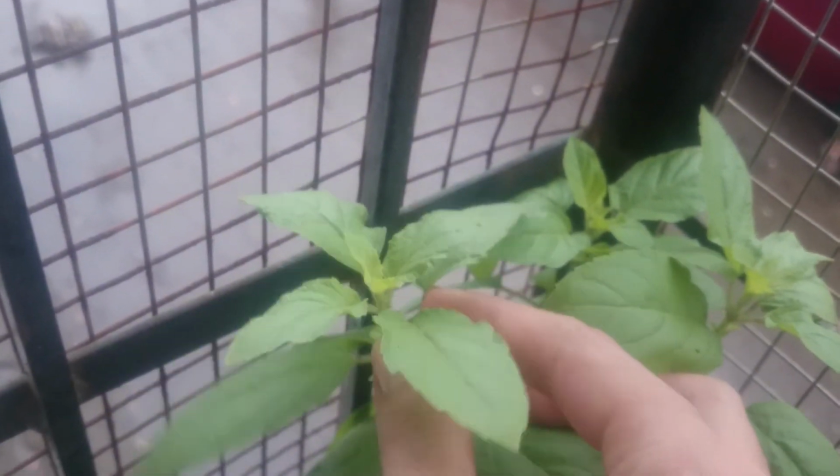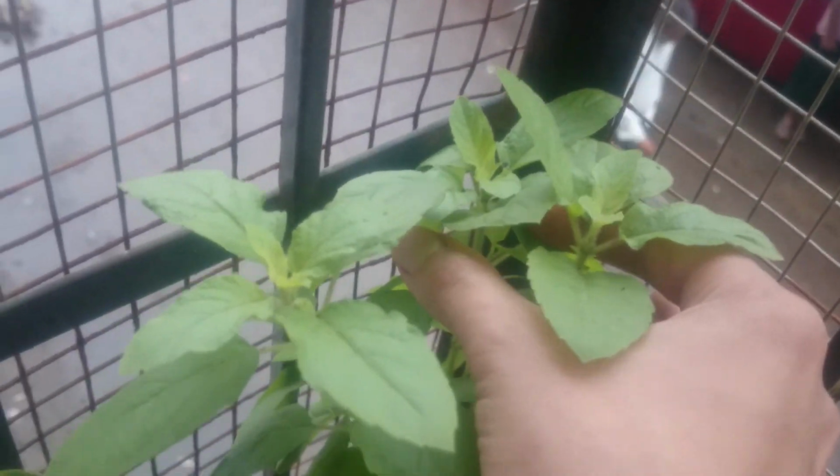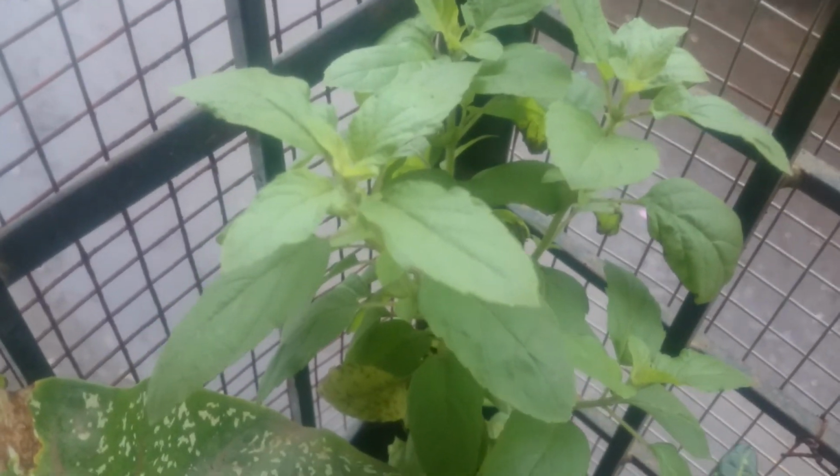You see, let me show you the V on this one. Here we go. Look at that. Do you see that V over there? That is because of the snip. I snipped it and it grew two branching. So I am going to snip it from here. I'm going to snip it from here, and I'm going to snip it from here as well. It's going to get bushier and larger plant. Okay, if I keep doing that.